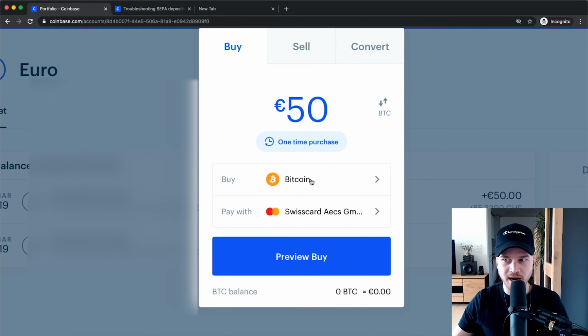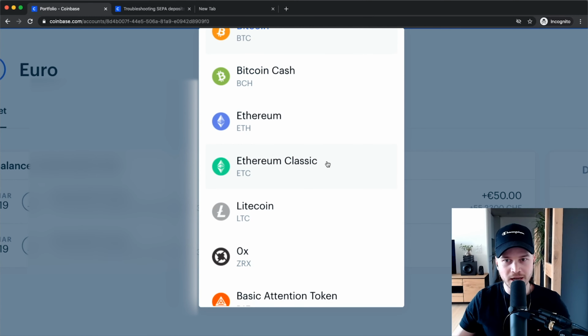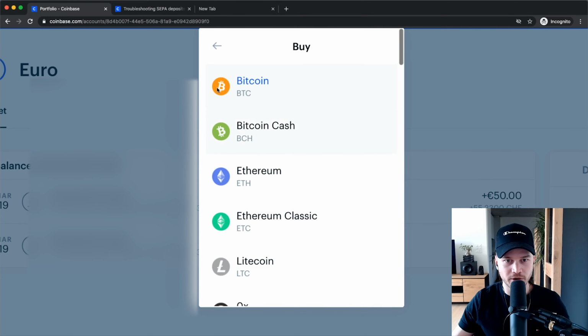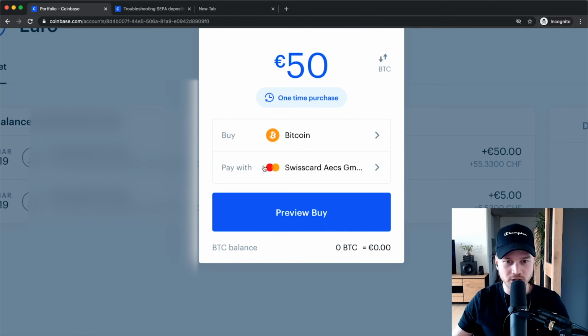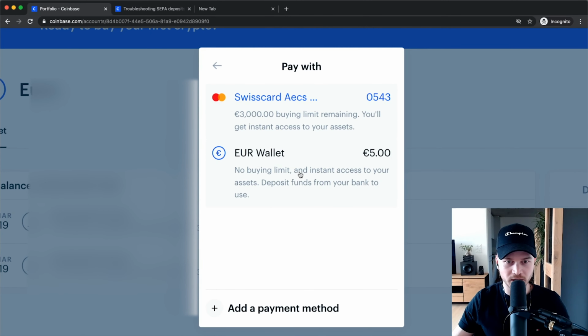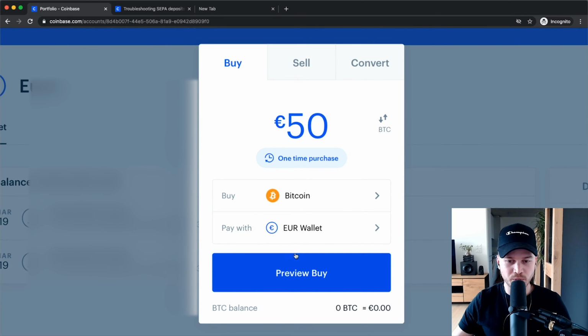And here you can decide on what kind of cryptocurrency you want to buy. So do we want to buy Bitcoin, Bitcoin Cash, or Ethereum, and so on? You can scroll down and even find some smaller cryptocurrency that you might not have heard of. But I'm going to stick with Bitcoin for now. And here I want to now switch from credit card to actually my Euro wallet. So I'm going to choose Euro right here. And then I can click on Preview Buy.